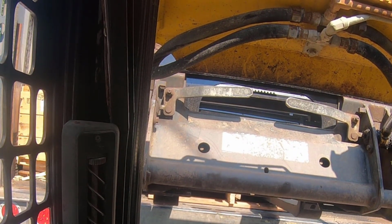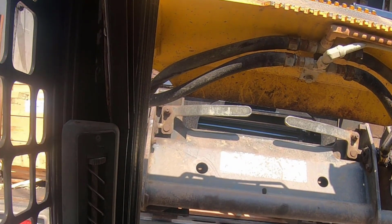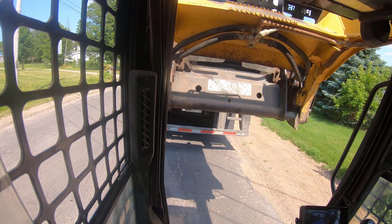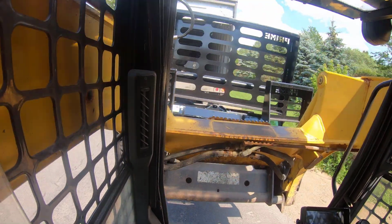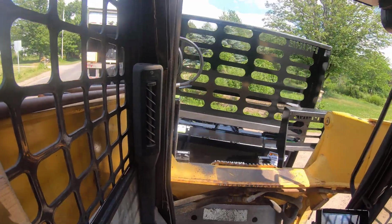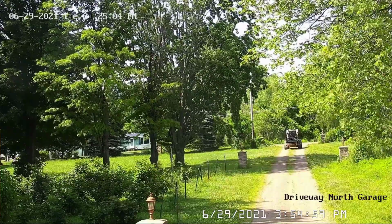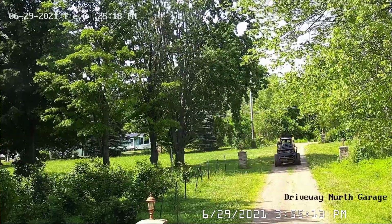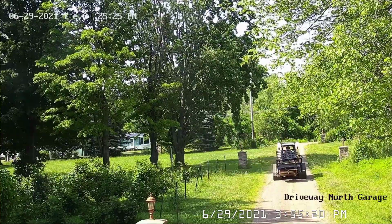So I'm just getting it close to the edge and then getting it as close as I can to pick up the tree puller. So I've got that on here, and so I'm going to back up now and head down the driveway, bring it around out back. It's in the afternoon, it's blazing hot and humid, so looks like this is pretty well secured. However, we'll investigate it a little bit later.